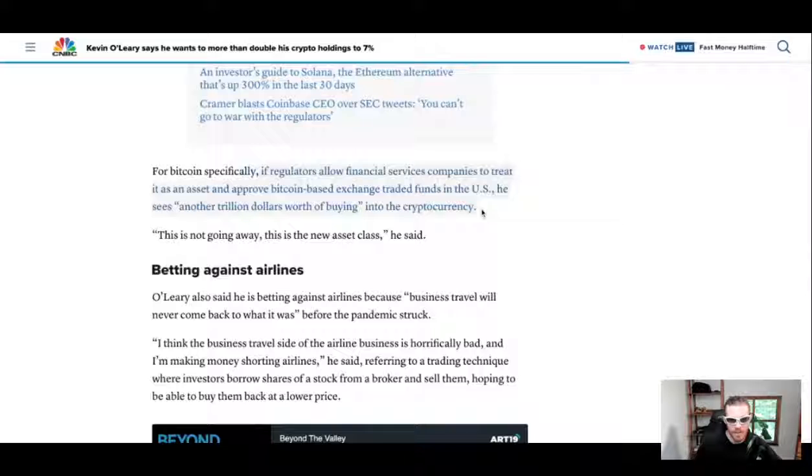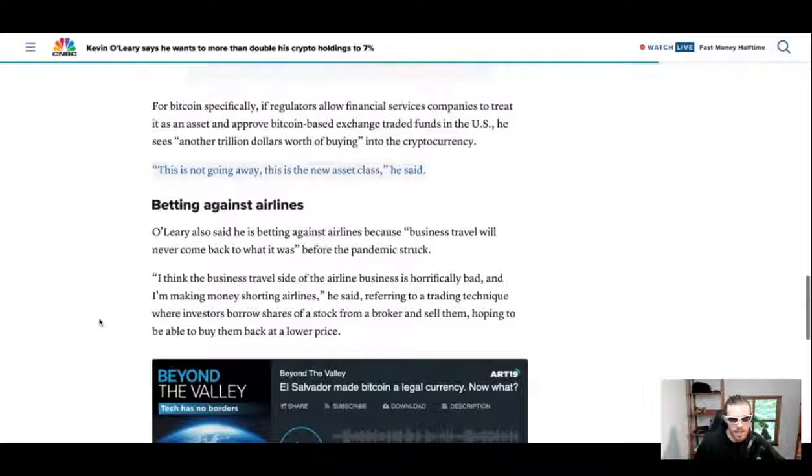For Bitcoin specifically, if regulators allow financial services companies to treat it as an asset and approve Bitcoin-based exchange traded funds in the U.S., he sees another $1 trillion worth of buying into the cryptocurrency. This is not going away. This is a new asset class, he said.